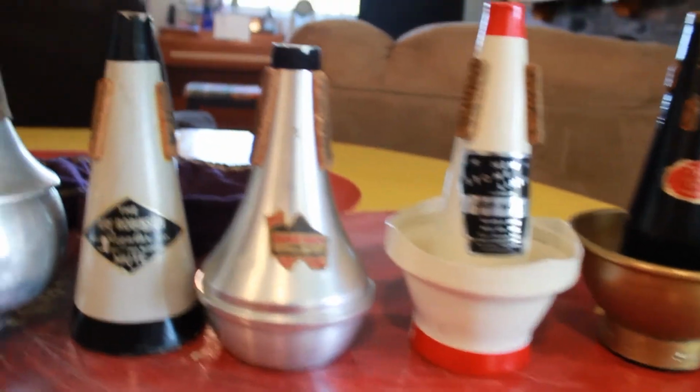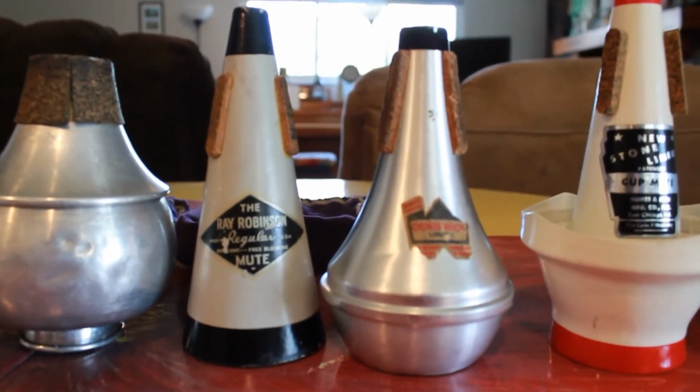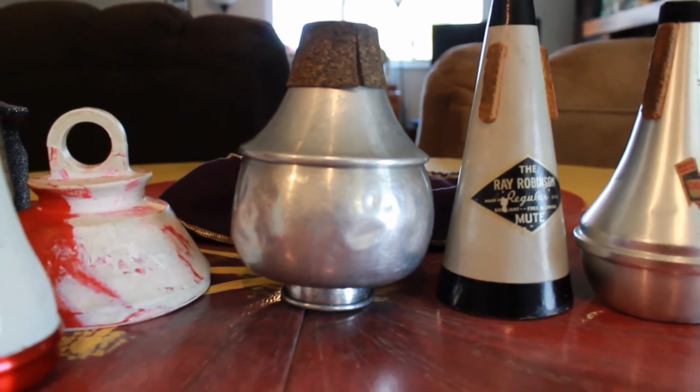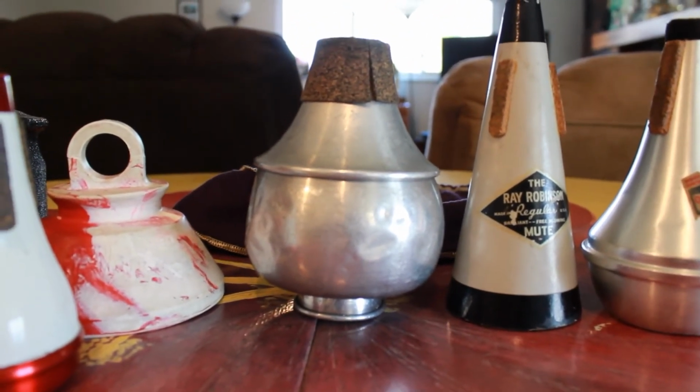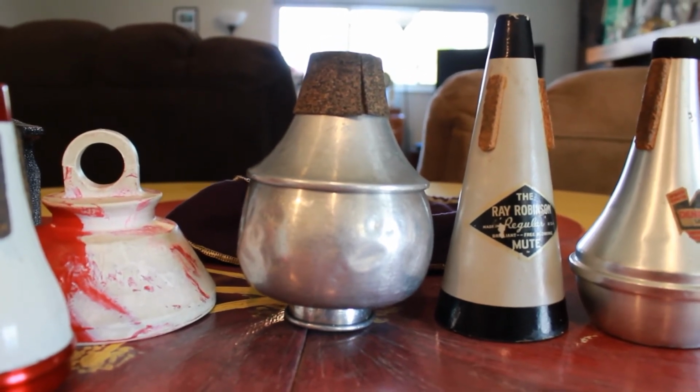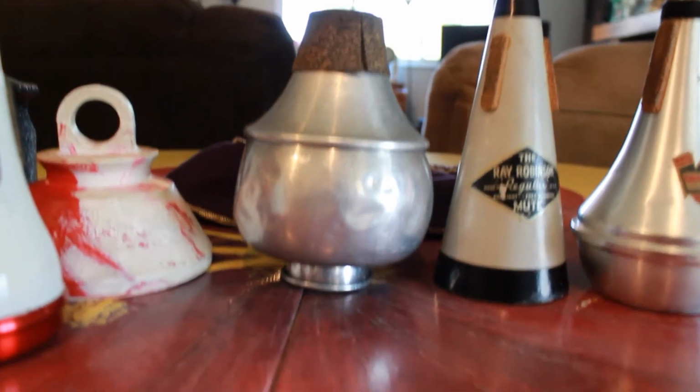Moving on to one of the most common mutes, the straight mute. Then the Harmon mute. One important thing to note about the Harmon mute is that you should always keep the stem of the Harmon mute. Although most of the time you'll pull it out, there are some instances where you will need that stem.